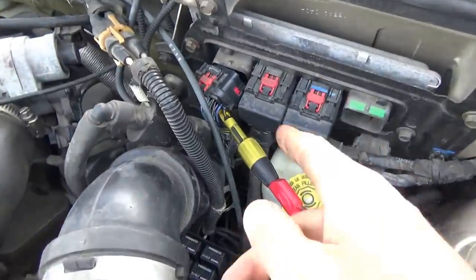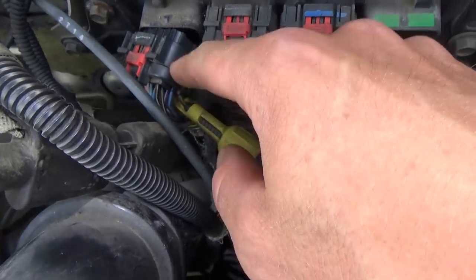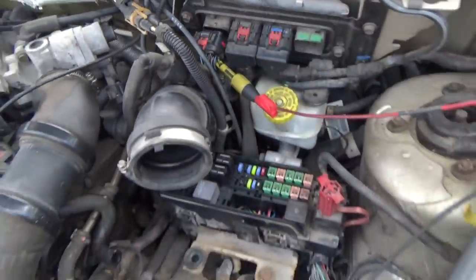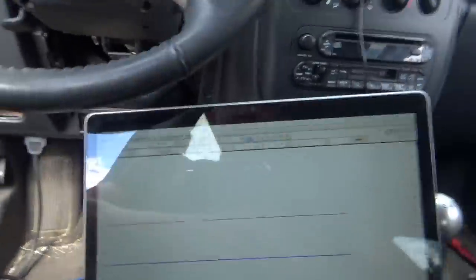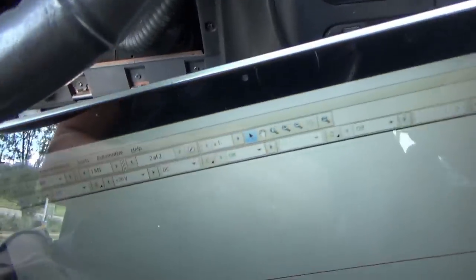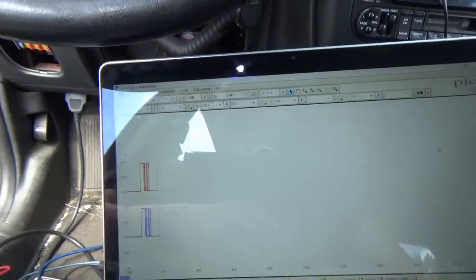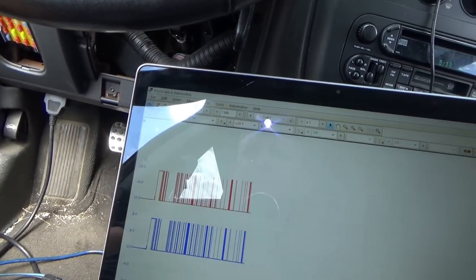Okay, so next check, I got channel 2 of the scope on the purple and yellow wire. That's the PCI bus, pin 38, connector C1. You see the connector's unplugged. Let's turn the key on and see if the two channels compare, the DLC to what's going on out there at the PCM. So, yep, the wire is doing what it should.